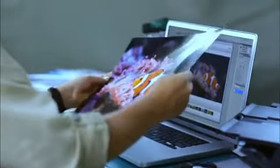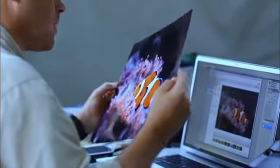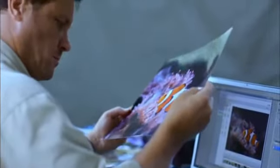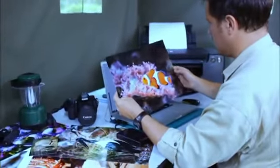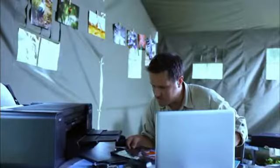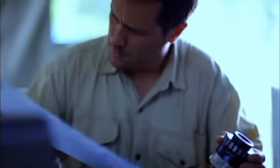And that's exactly why I chose the new Canon PIXMA Pro-1. Aside from nature itself, there's no other printer that handles color so beautifully. The Pro-1 reproduces every nuance and every detail with incredible precision. It prints photos just as I envision them, creating the reality I want to bring to the viewer. Until the Pro-1, I've never been able to achieve this outside of a professional photo lab.